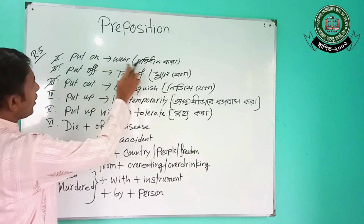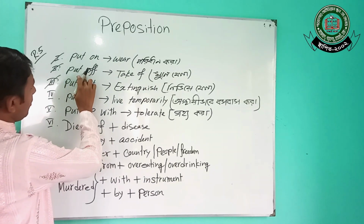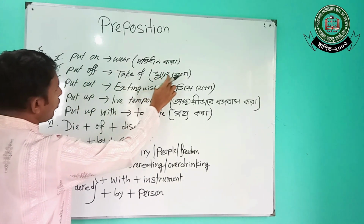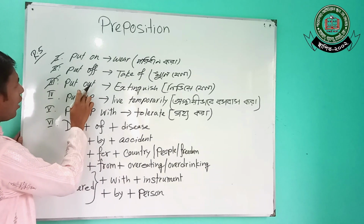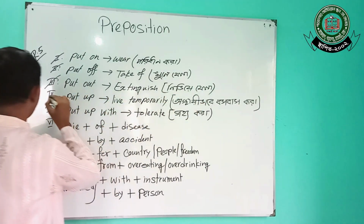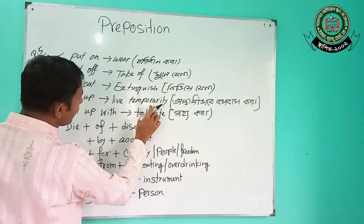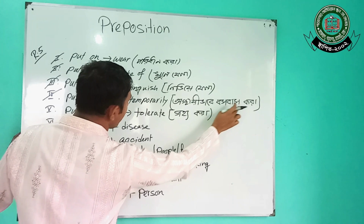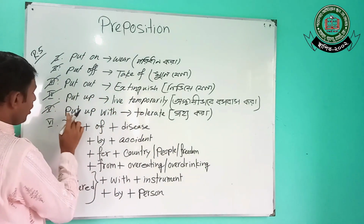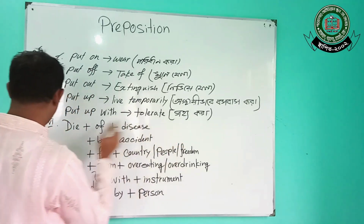Put on, wear means puridhan kora. Put off, take off means khule fela. Put out, extinguish means nivye fela. Put off, live temporarily means asthayi bhabe boshobash kora. Put up with, tolerate means shojjo kora.